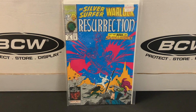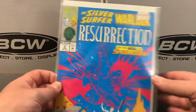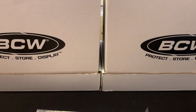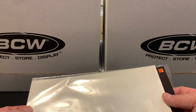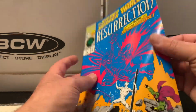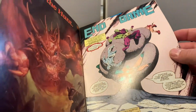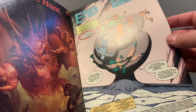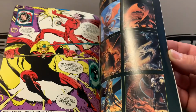Here we've got another issue from another 4-part limited series, Silver Surfer Warlock Resurrection. This was a series from the 90s. I forget who the creative team is on this. Let's see if I can get this open. You ever have these old bags and after so many years, the tape just tears when you open it? This is Jim Starlin, both writer and penciler. So 4-part limited series from the 90s.